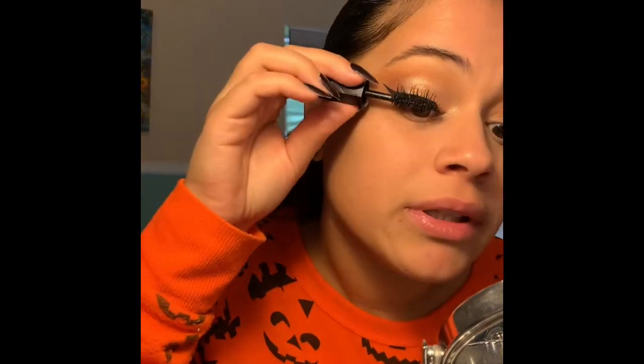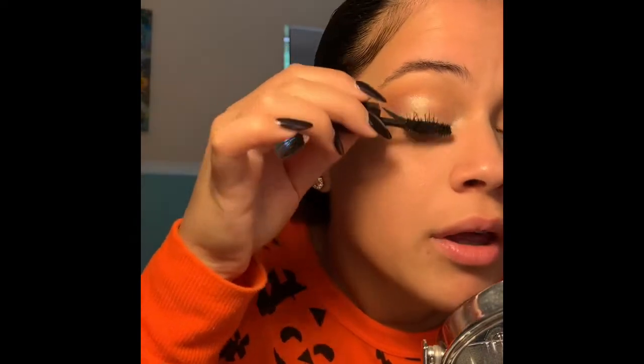Some people need a more defining formula or bristles for their mascara, but for me that I already have pretty long lashes, all I really need is volume. So this is a good mascara if you just want volume, not really definition. Makes them look thick.